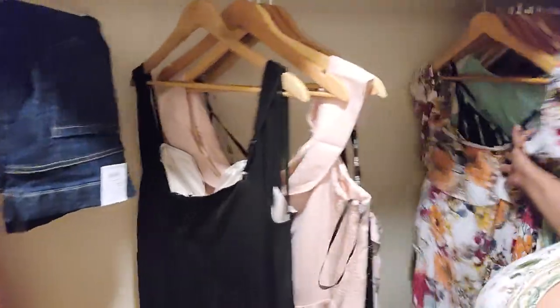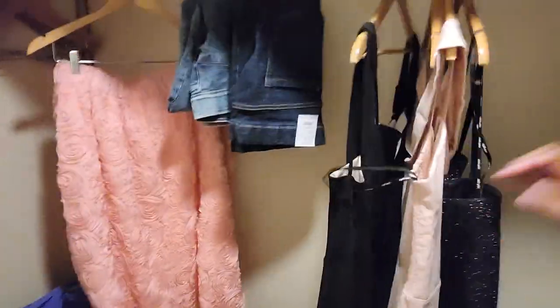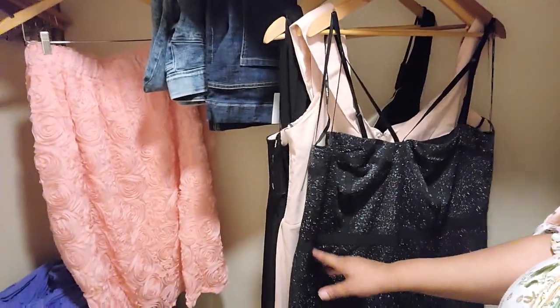I woke up from my nap totally forgetting that it was formal night. So the pretty dress that I brought I could not wear. Also, I did not do my hair. But here, see, I had a couple of options of pretty dresses for formal night.